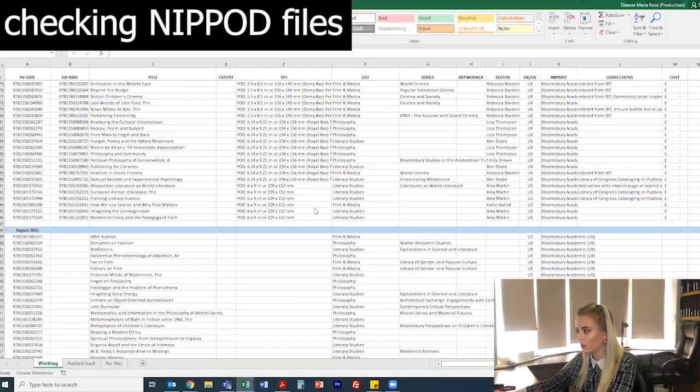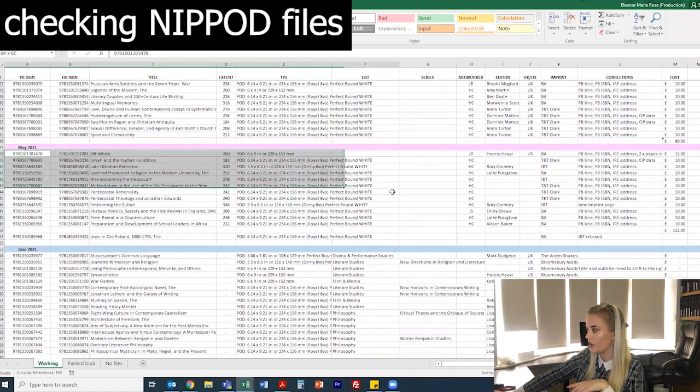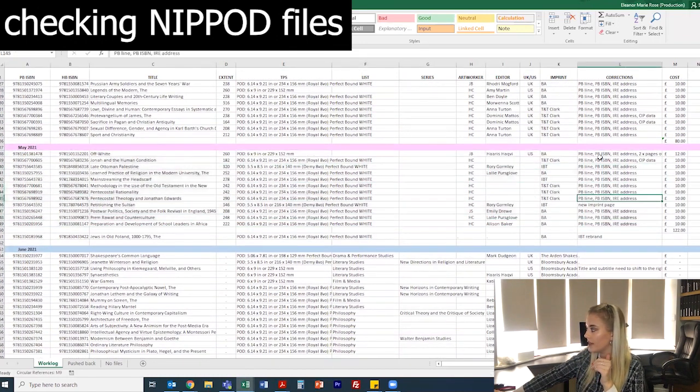I also work on NIPPOD, so that stands for New in Paperback Print on Demand titles. So I sent some text files off to the typesetters for some corrections a few weeks ago, so I'm going to now just check those, make sure that they're all in order. So I have a separate work log for my NIPPODs. These are the ones that I'm working on, etc. So if we go to the May ones, it should be all of these ones that have been corrected.